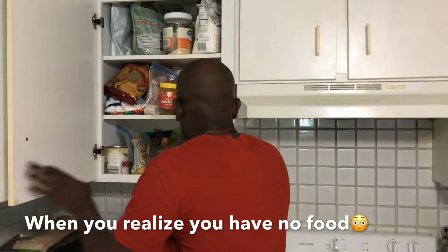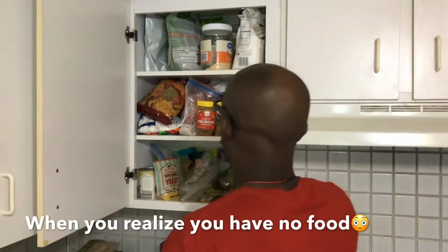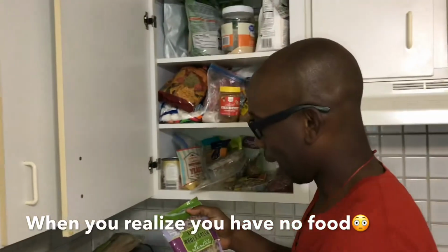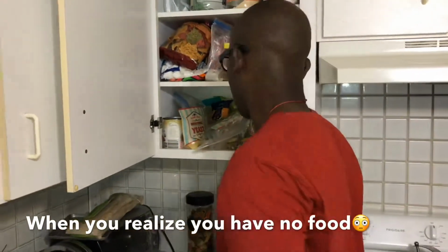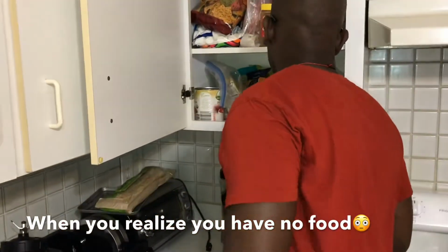All right, let's take a look here. I mean, we ain't really got nothing this week to go by with, but, all right, so I got some lentils. Lentils again. And then I have some yeast.